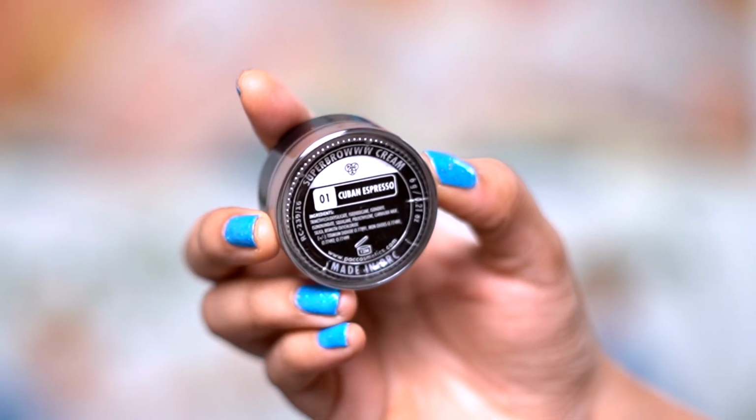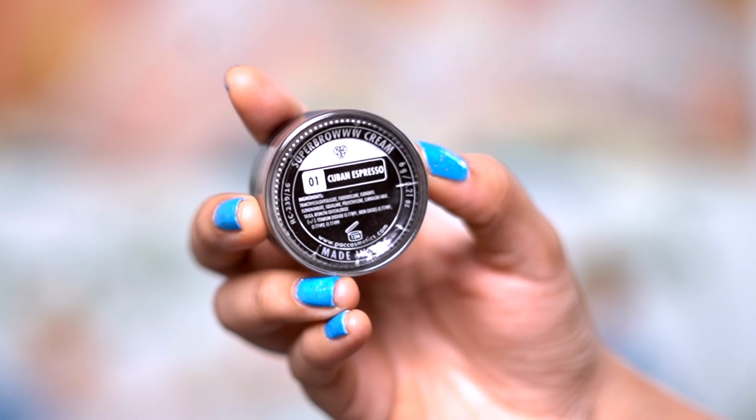So the next step is eyebrows. I obviously like to groom my eyebrows and just shape them up, fill them in, because they just put your look together. So I like to spend a little bit of time when it comes to my eyebrows. I will be using the PAC Super Brow Cream in the shade Cuban Espresso.